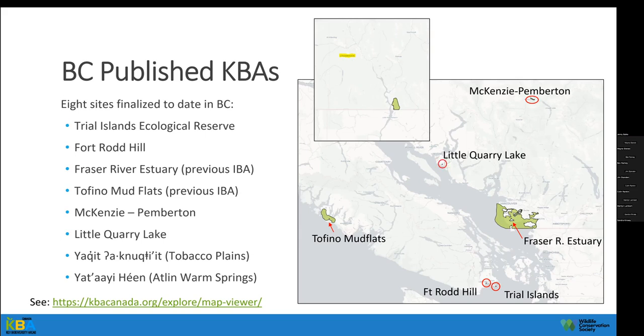Little Quarry Lake has benthic and limnetic stickleback pairs. There's a number of these stickleback pairs up and down the coast. They will all eventually be KBAs. This is the first one to be fully completed.